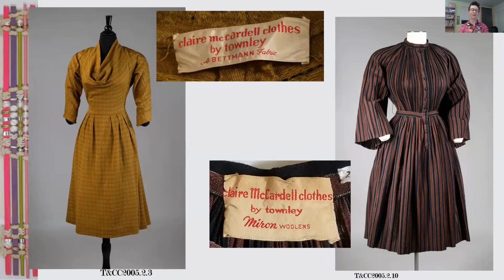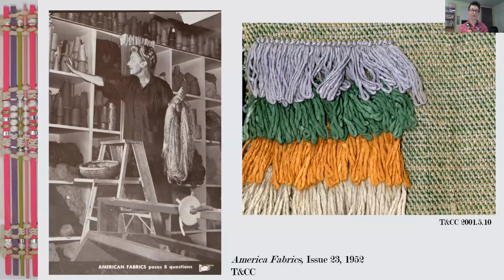And while, as far as I know, McCardell never used any fabric designed or created by Dorothy Liebes in her garments, other fashion designers did: Bonnie Cashin, Gilbert Adrian, and Pauline Trégère, who are all designers represented in our collection, but not in Liebes fabrics. But the impact of Dorothy Liebes goes well beyond fashion.